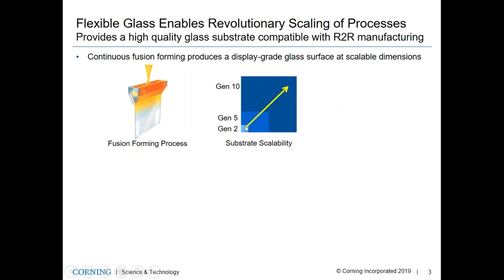Making sheets of glass in that manner started out where the glass was about 100 millimeters by 100 millimeters on a side. Now it is made over 3 meters by 3 meters, so over 10 square meters, in glass sheets that are about a half a millimeter thick.